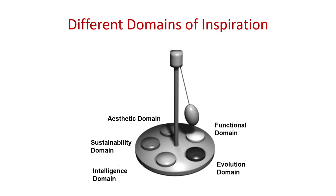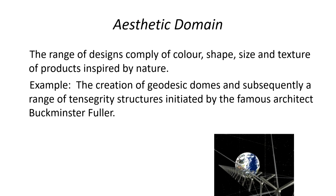And then there can be the sustainability domain, how things are sustainable in nature, and today's product design has a lot of things to learn on that. And finally, the intelligence domain. So, each one of these domains, if I look at it, the aesthetic domain, the range of designs that it covers related to the color, shape, size and texture of products, they can be inspired by nature. For example, the geodesic dome has been inspired by nature in the form of design of a tensegrity structure.